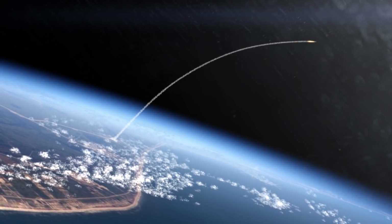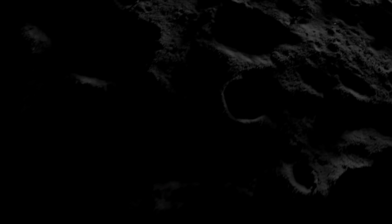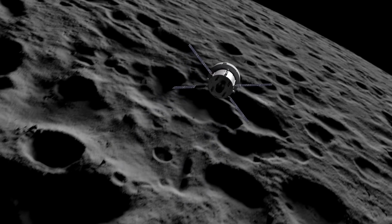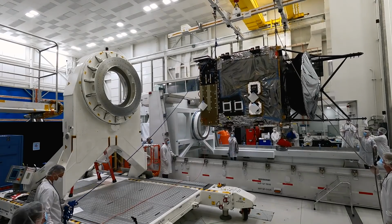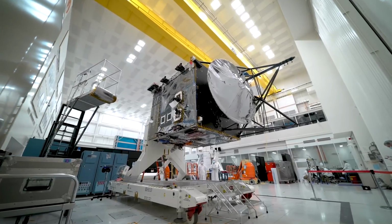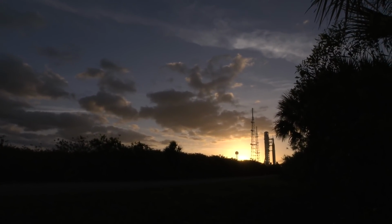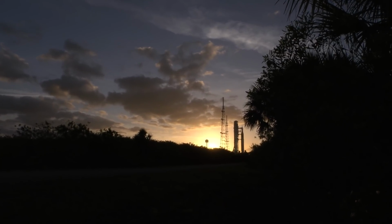Given the timelines after a wet dress rehearsal, it is unlikely that SLS could be ready in time for the late June, early July lunar launch window. More likely is the late July, early August window, but this is highly complicated by another NASA mission called Psyche that has an interplanetary launch window that opens on August 1st. These interplanetary missions usually have priority over all other flights because missing an interplanetary window can result in months or years of delays. SLS, on the other hand, could simply wait a few more weeks for the mid to late August window. But wait, there's more.